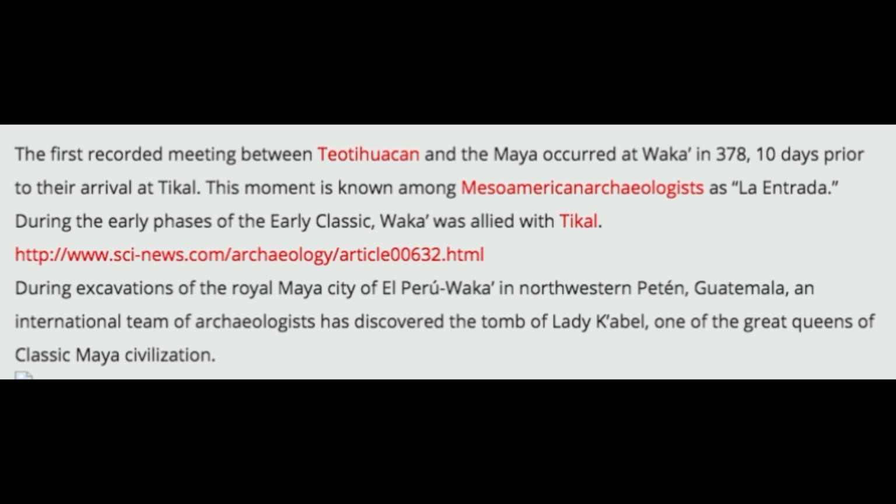It says the first recorded meeting between Teotihuacan, there we go again, Huaca, Teotihuacan, a sacred place, and the Maya occurred at Huaca. So it says that the first recorded meeting between the Teotihuacan people and the so-called Maya occurred in Huaca in 378, 10 days prior to the arrival at Tikal. This moment is known among Mesoamerican archaeologists as La Entrada, or the entrance in Spanish. During the early phases of early classic, Huaca was allied with Tikal.